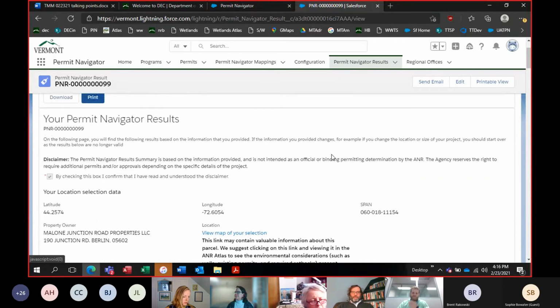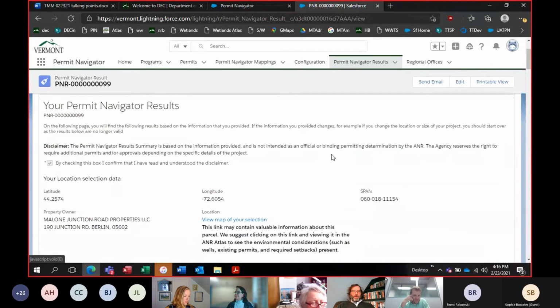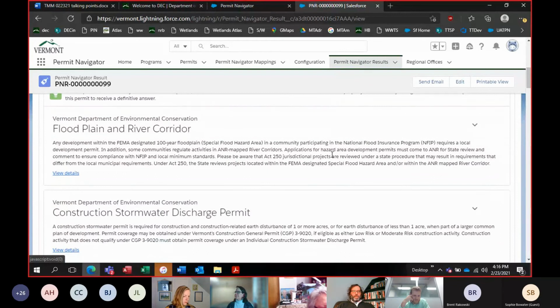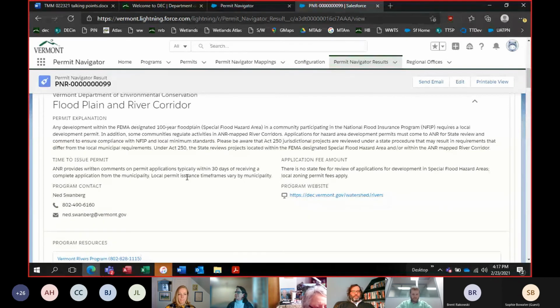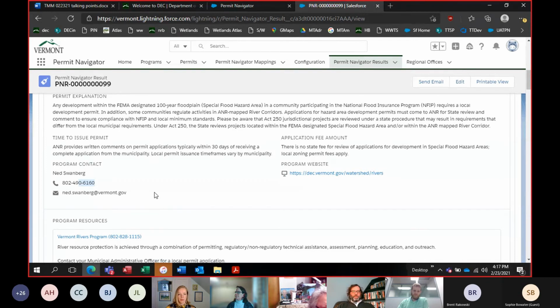So here we are, looking at the Permit Navigator results for the project that Adam was just describing. A couple of things you'll see here. There's a little description about the location, and then next you'll see we have some permits that came up as a result of both the questions that he answered and also the mapping that we have on our end. And then here's a quick blurb about floodplain and river corridor permitting. When one presses view additional details, you get a link to the program contact who handles floodplain permitting in Montpelier, which is where our project is located. So it gives you Ned's name, phone number, and email address.